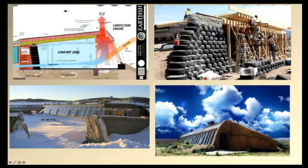This is an Earthship under construction, and you can see all the used tires before they're covered and buried with earth. This is a cool shot of an Earthship in the winter, and that's just a really cool shot of an Earthship, period.